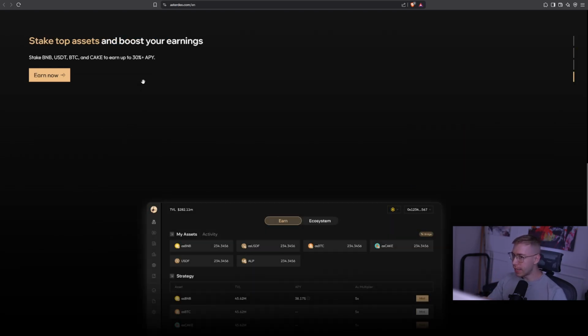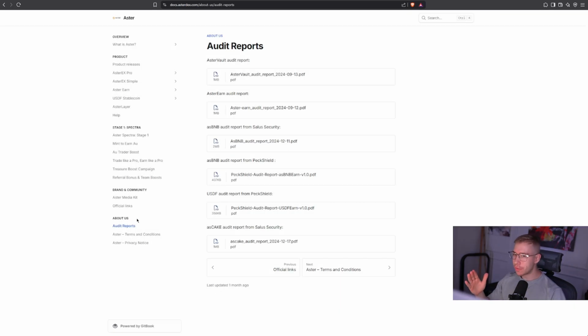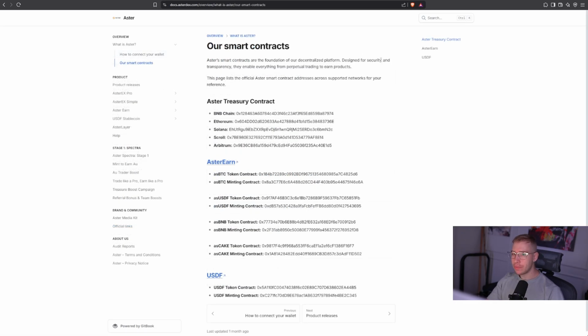They also offer staking for up to 30% APY on different coins. All the various different features have been audited as well, whether it's their vault, their earn, their BNB audit, USDF as well, or Cake, by both PackShield as well as Sailor Security, so you can read about that yourself. And they're designed for security and transparency, which means at any time you can simply check the smart contracts yourself for both Treasury as well as the earn feature and USDF, so you always know where your money goes and what happens with that.